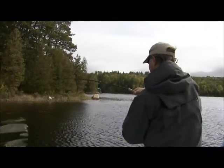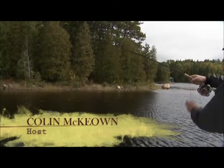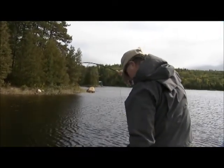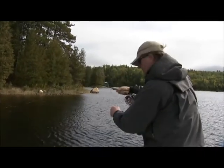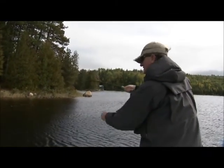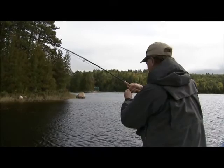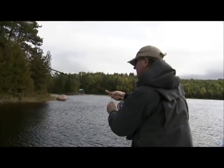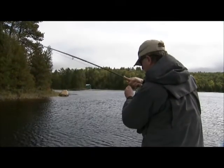Oh, nice one. That was perfect. That was right where he was supposed to be. Oh, look at him go. There's nothing more exciting than sight fishing for pike. I saw a big boulder by some weeds and I thought, now that's where I would be sitting as an ambush predator. I'm using a full sinking line.